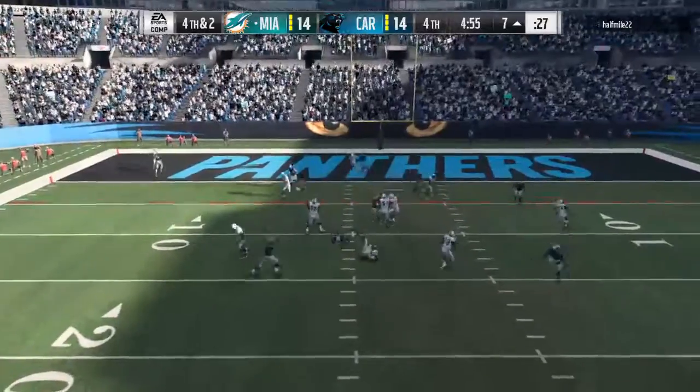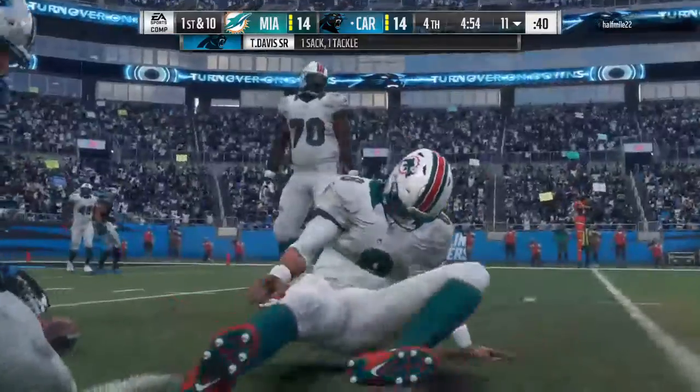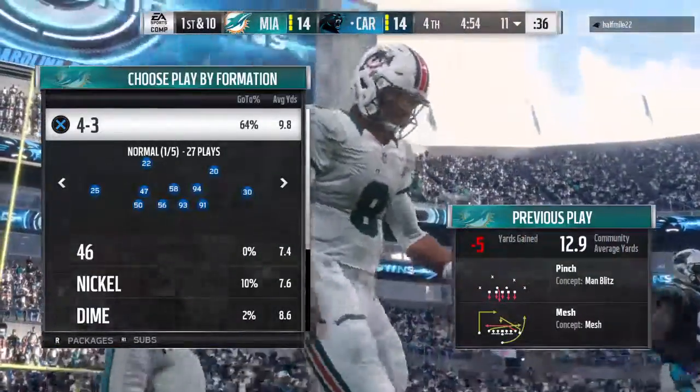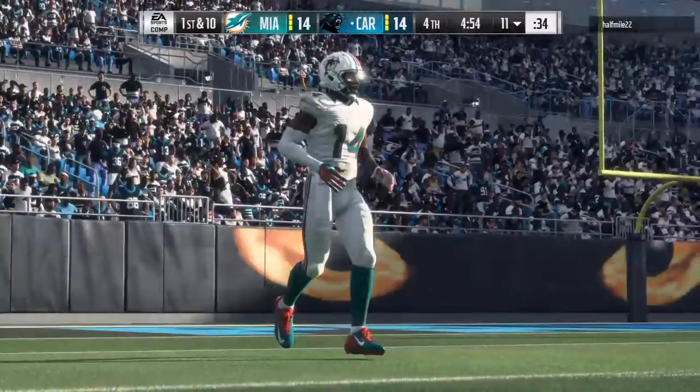Green. Looking to throw. Moore under a heavy rush, and down he goes. Thomas Davis. Tough to handle on that blitz. He gets him for a loss of 5. Here are the Panthers now as their offense comes back out onto the field.